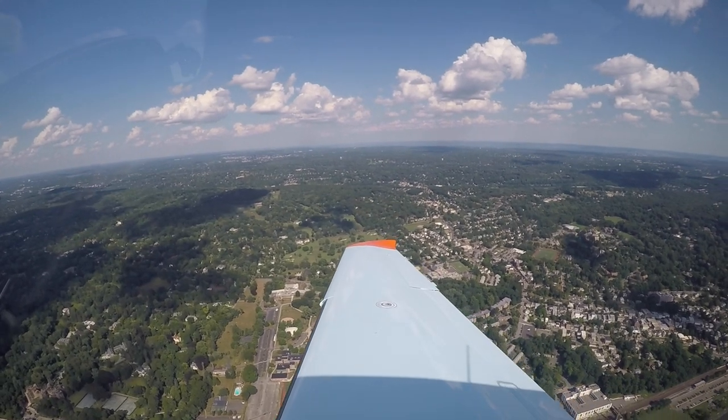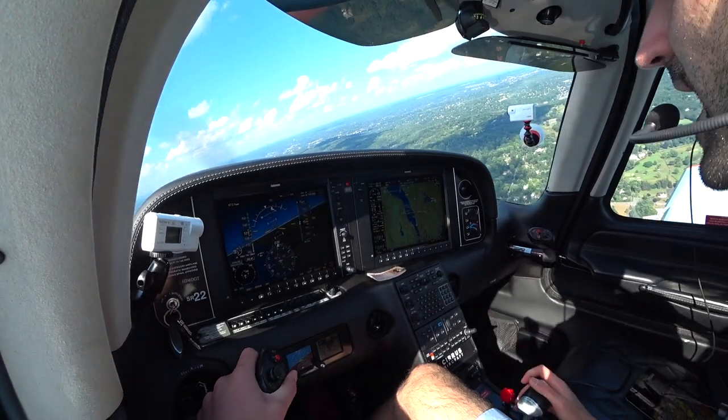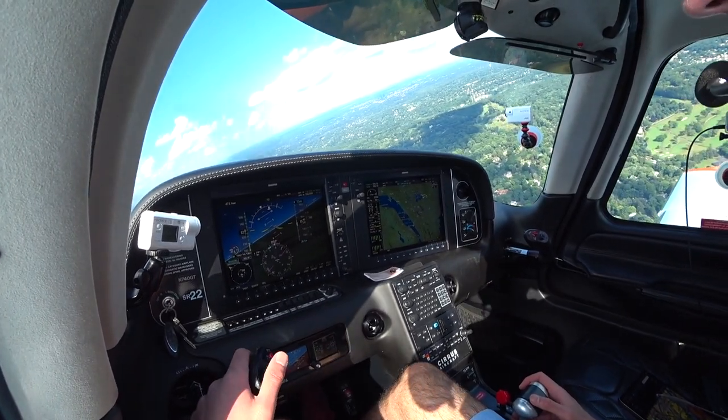4 Tango Hotel, turn left heading 110, vector for the downwind. Always good to ask and get clarification. Exit jet 639, wind 270 at 7, runway 34, clear for takeoff.